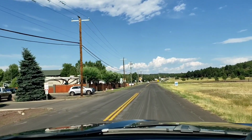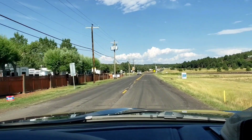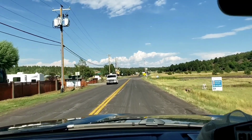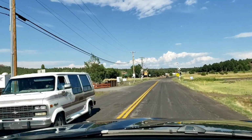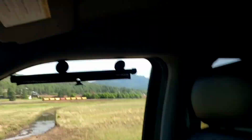And the place where we're staying is right here. It's called Railside RV Ranch. So anyway, that concludes a little quick windshield tour of Williams, Arizona, with a little sidebar stuff on it. And as I always tell you, take care of each other and love each other.